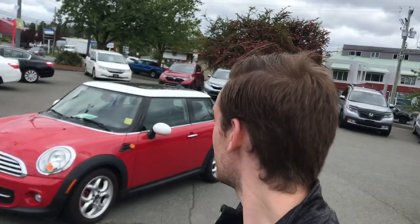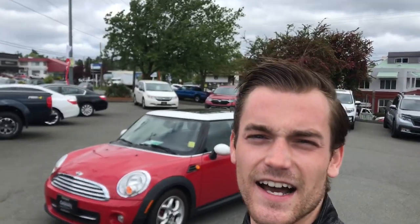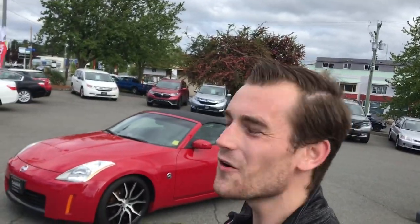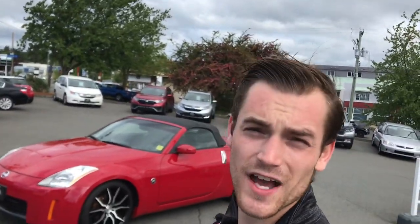I'm gonna do a review of the coolest two-door red car that we have on the lot. Let's check it out. I think there was a mistake. There we go. That's a lot better. 2004 Nissan 350Z Convertible Red 6-speed. Let's get it started. Roll that intro.